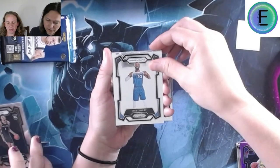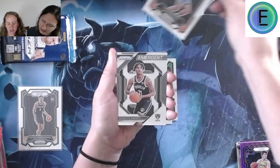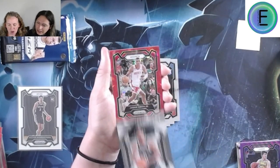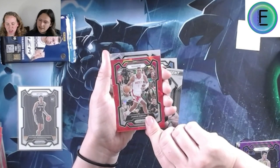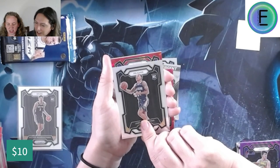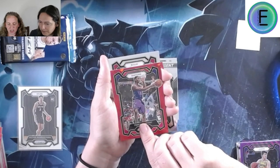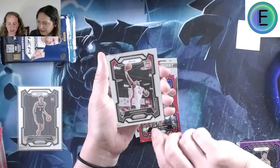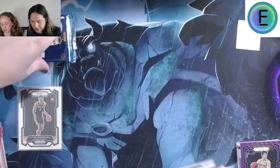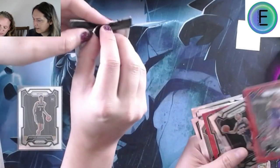Jalen Williams. Mike Conley. Paul Pierce, Carson Wallace, Noah Clowney. For the Rockets, Jabari Smith Jr. Pelicans, Jordan Hawkins. Dark blue was close too. Raptors, Tracy McGrady. Ooh, that's a cool one. Kind of team color. Adama Sanogo and Kenyon Martin Jr. All right. Well, they tricked us with the security tag. That's true.